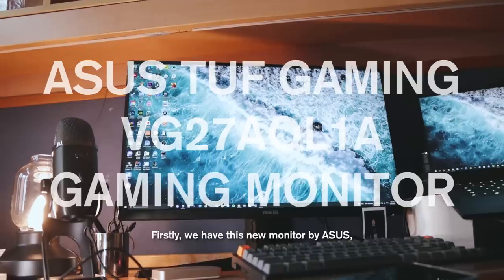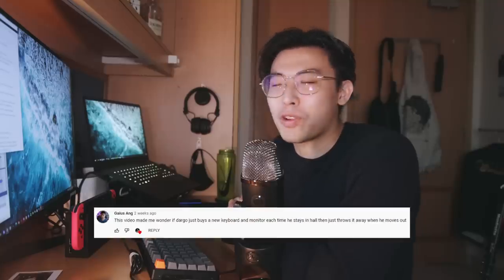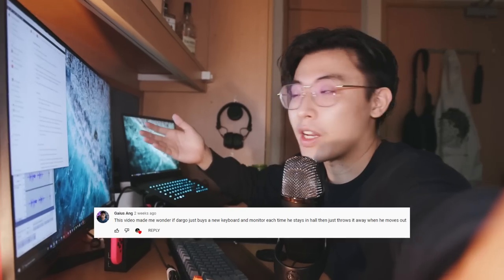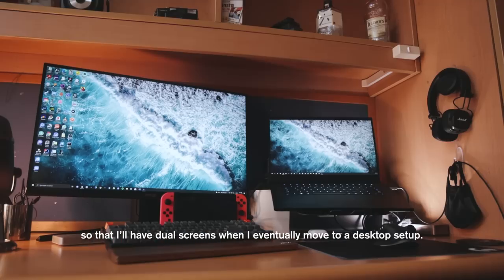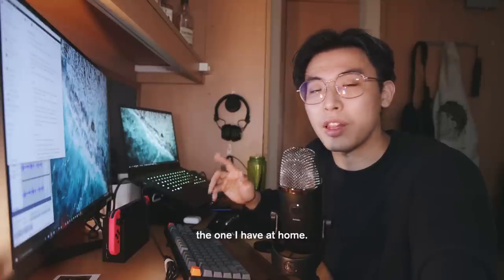Firstly, we have this monitor by Asus, like you guys saw in the college move-in video. And no, I don't buy a fresh monitor every time I move into hall. This is my investment in a second monitor, so that I'll have dual screens when I eventually move to a desktop setup. And so far, it feels a lot more color accurate than the one I have at home.